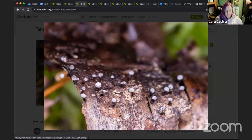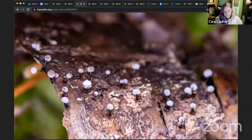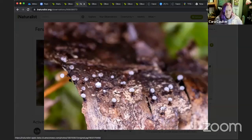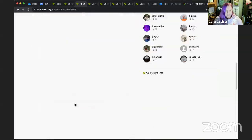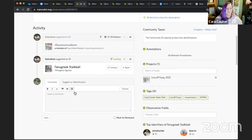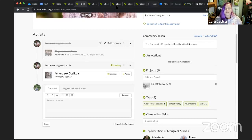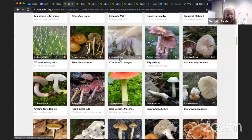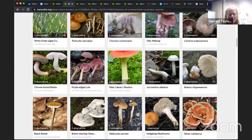Like Richard found some. Nice. Although those actually look like a slime mold. Yeah, I was going to say. Yeah, I think those are actually a slime mold. Yeah, we'll have to correct them. That can be your job since you noticed.